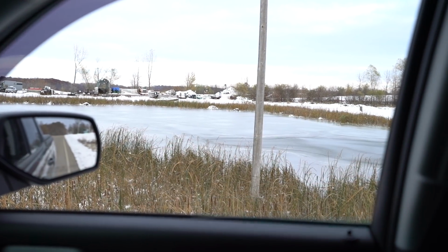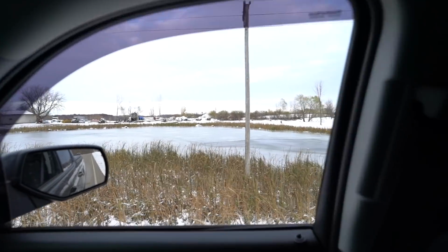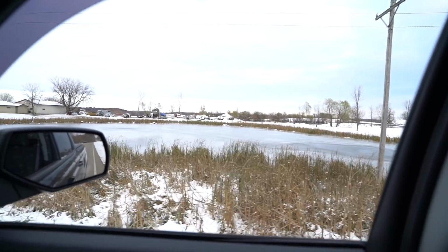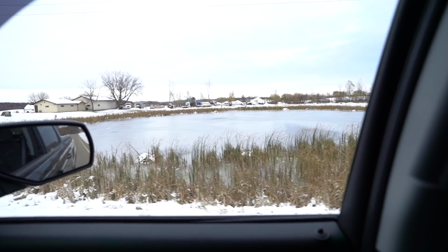Are you guys seeing that? That is a pond, and it is fully capped. Oh, fully capped with ice. Are you guys seeing what I'm seeing? Are you picking up what I'm putting down?